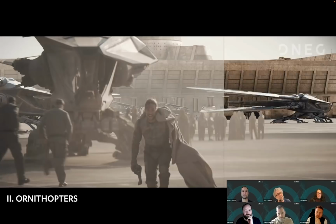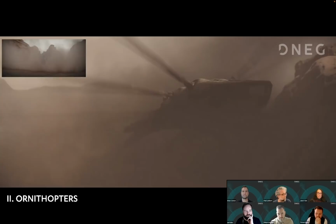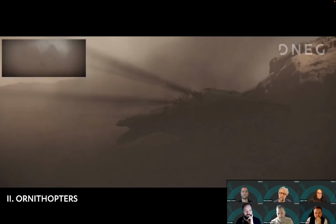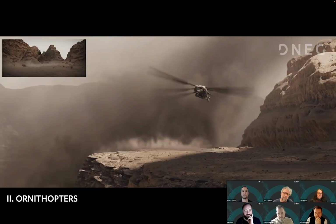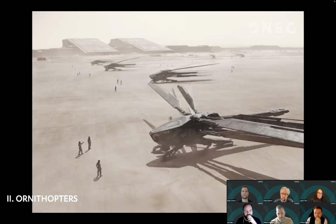Having that on set was, I think, fundamental to making all of the digital ornithopters real as well, because we had the perfect reference. We had a nearly 100% finished ornithopter on the set, in the light. And whenever we had to do a shot where we had to take it over in CG, we had the perfect reference to be able to do a match.